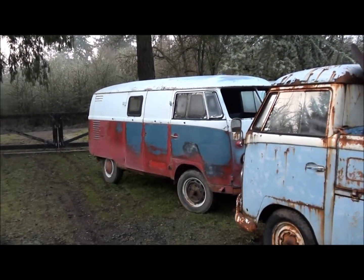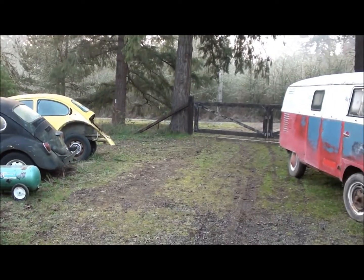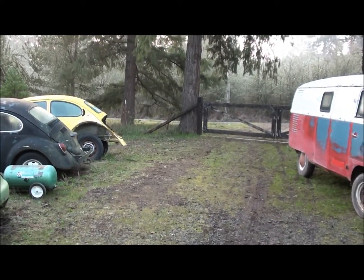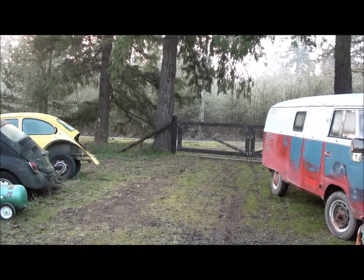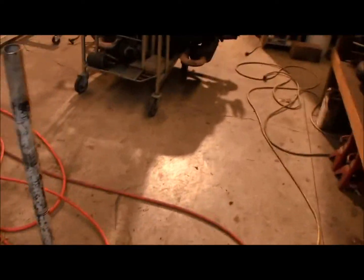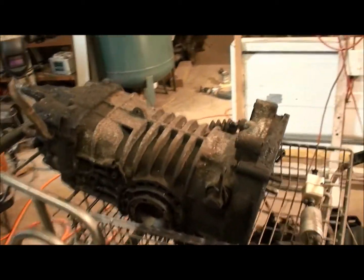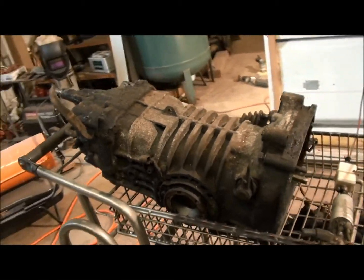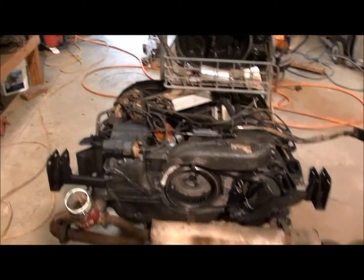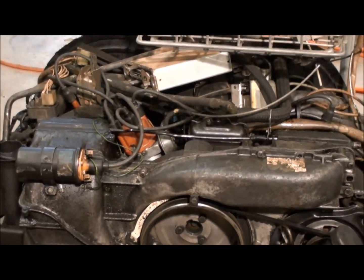Anyway, earlier this week I bought a 78 bus, complete running driving bus, and then I made a couple deals with some other guys that needed parts off of a 78 bus to complete a project they're working on. And basically the deal, they tow it over here, and then we pull this bit out of it. Guess you can see what we got here. We got one of those, pretty choice, and we got one of those, which I don't know, I haven't done any reading or anything. I think it's a 2-liter, fuel injected, blah blah blah.